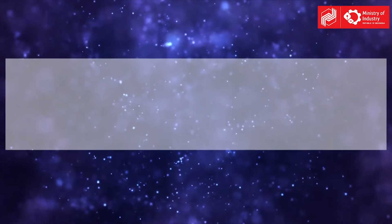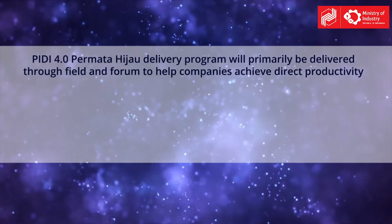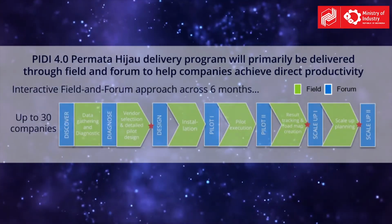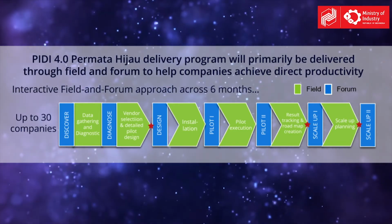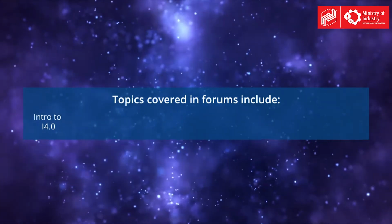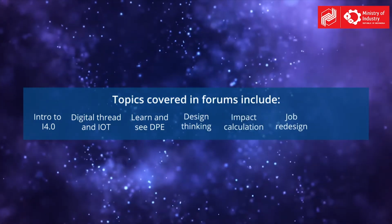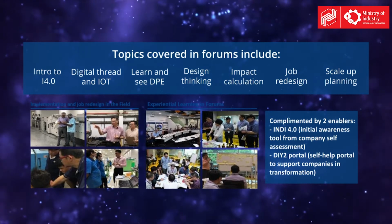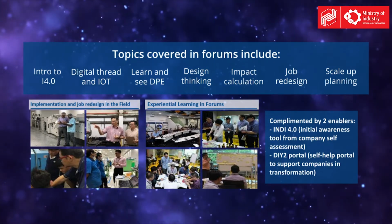PIDI 4.0 delivery program will primarily be delivered through interactive field and forum to help up to 30 companies achieve direct productivity gains. Across 6 months, the company will participate in activities starting from stage discover through discovering and diagnostic data to finally stage scale up 2. The topics covered in forum include Introduction to Industry 4.0, Digital Thread and IoT, Learn and CDP, Design Thinking, Impact Calculation, Job Redesign, Scale-Up Planning. All of them complemented by 2 enablers, Industry 4.0 Initial Awareness Tool from Company Self-Assessment and DIY Portal Self-Help Portal to support companies in transformation.